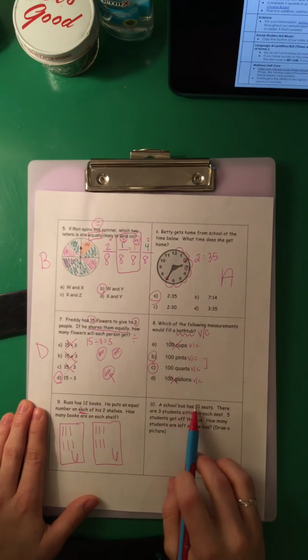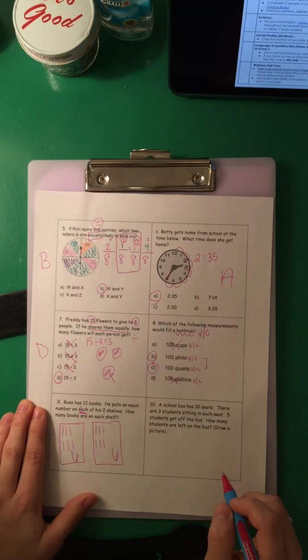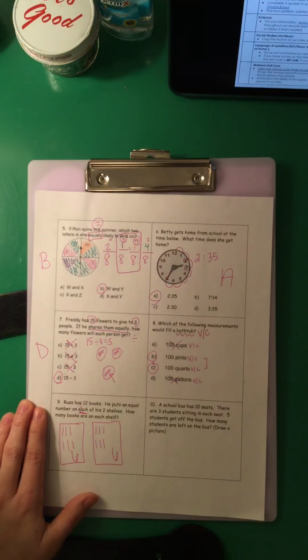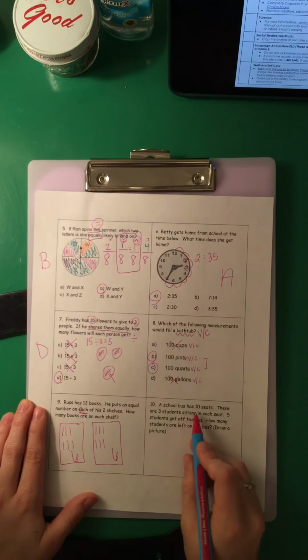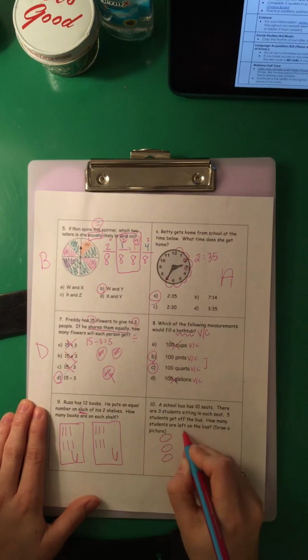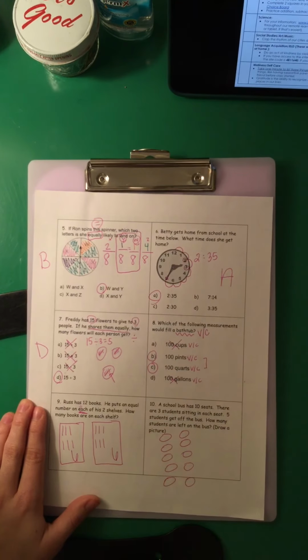A school bus has 10 seats. There are 3 students sitting in each seat. So, let's think about that. A school bus has 10 seats. 1, 2, 3, 4, 5, 6, 7, 8, 9, 10. All right, so we've got 10 seats.